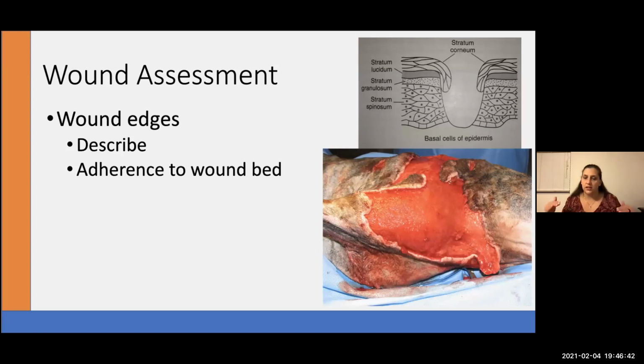Those wound edges tell us a lot too. So the keratinocytes that are on the edge of that wound are going to need to proliferate, and then they're going to have to migrate. So you have to have healthy granulation tissue, and you have to have the wound edges actually adhere down to the wound bed. And if they're not adhering, or if they're rolling under, then you're not going to get that epithelialization taking place.